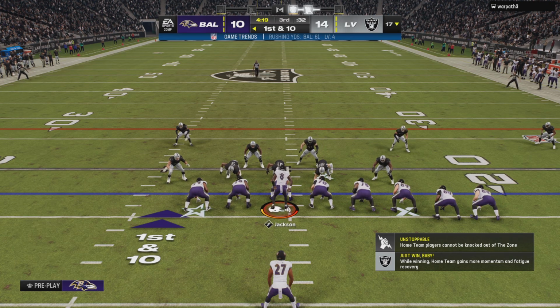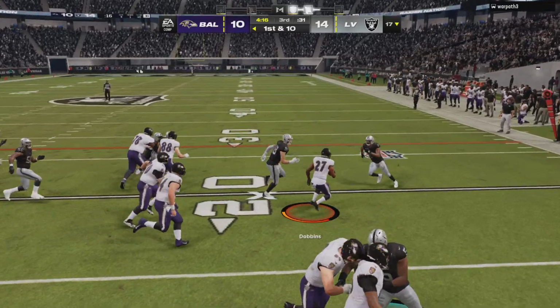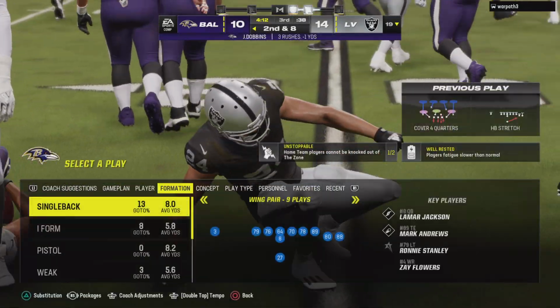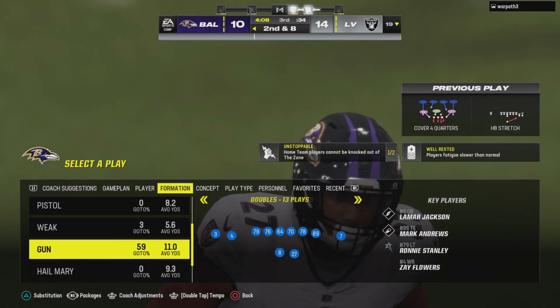It's 1st and 10. The drive will commence with a run by J.K. Dobbins. And not a whole lot to speak of there as they'll bring him down shy of the 20. Marcus Peters up to make the tackle.